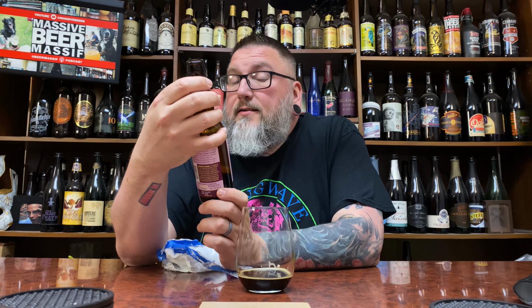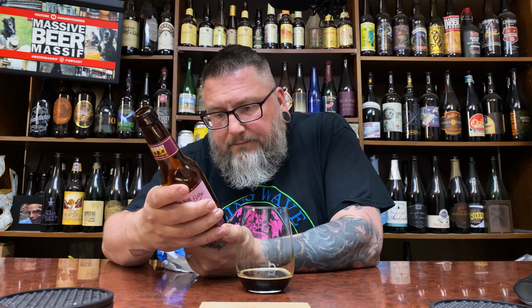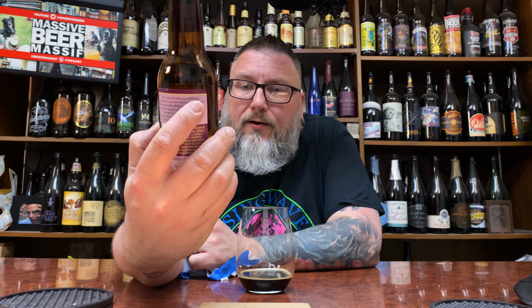Okay. This is a Bell's beer. It's not that old, and it's 7.5%. So this is Bell's Hell Hath No Fury, Belgian-inspired dark ale. Brewed and bottled by Bell's Brewing Company, Comstock, Michigan.